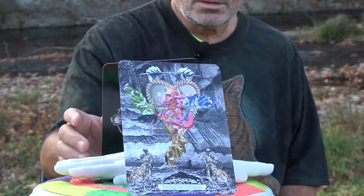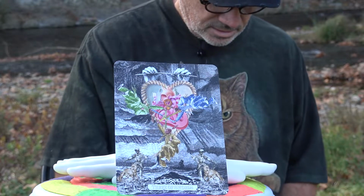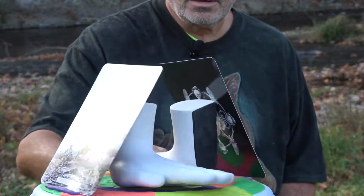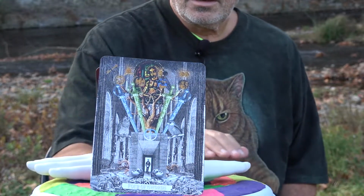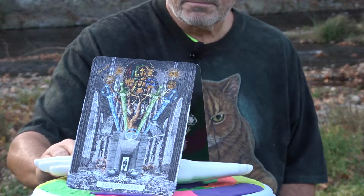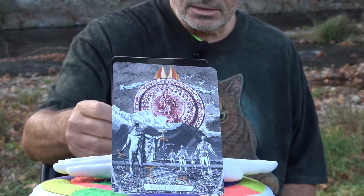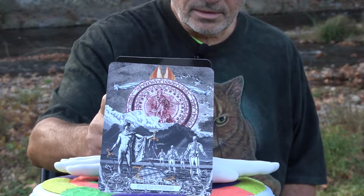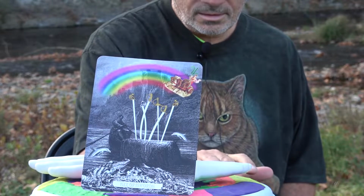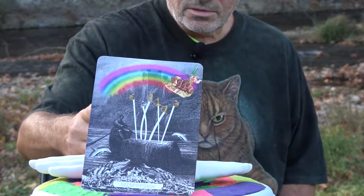Three of Swords. I saw something odd in the Three of Swords, but that's okay. Four of Swords. Five of Swords. Six of Swords. Seven of Swords.